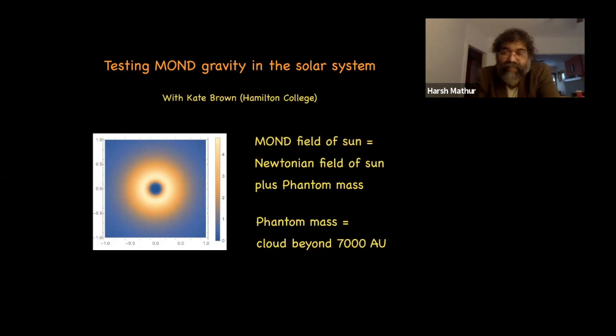It turns out that not much changes in the inner solar system if you only take into account the sun. One way to think about the kind of gravitational field you get in MOND gravity is that it's the same gravitational field you'd get in Newtonian gravity if the sun was surrounded by a halo of mass. This phantom mass halo starts out at about 7,000 astronomical units, so well outside the Kuiper belt. And it looks kind of like you see in this picture. It's this sort of halo, and then it fades out again.